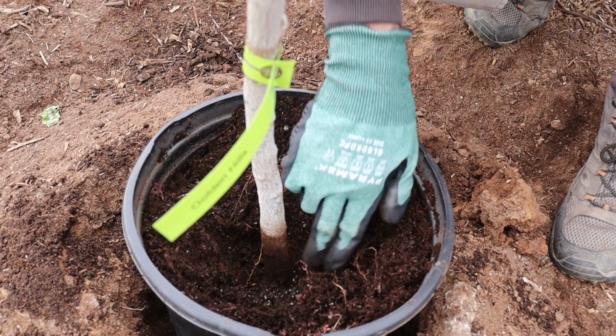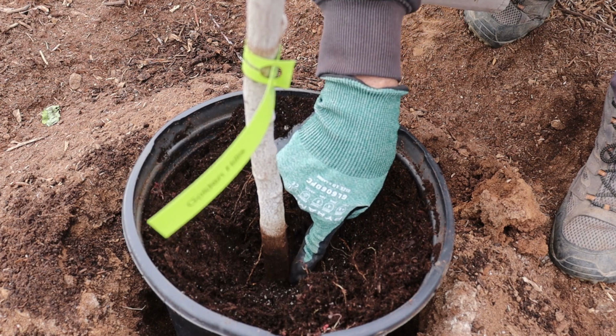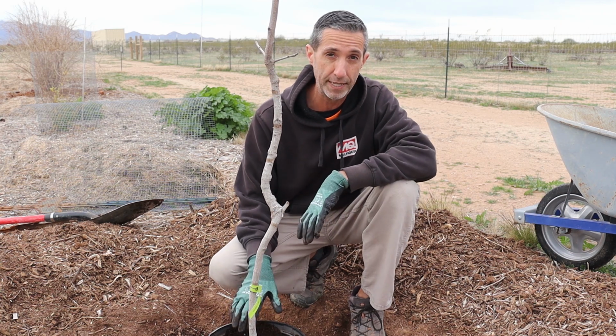As I stopped to find out where this point was on this particular tree, I'm probably 2 to 3 inches below soil level before I hit that root crown. So if I wasn't paying attention, I would have planted this tree way too deep.